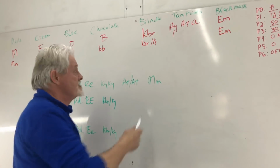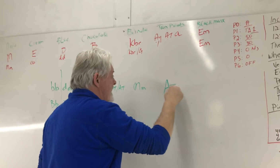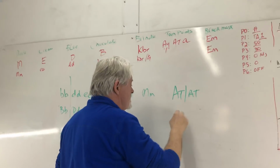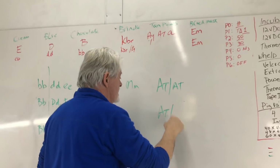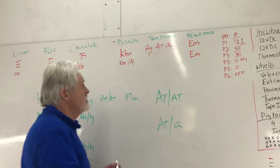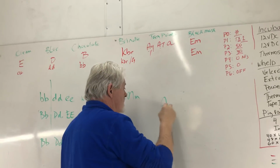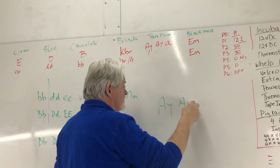To get the tan points to show, there's two ways you can get tan points. You can do AT, that works fine, or you can do ATA. Both of those will produce tan point dogs. If you produce a dog that is AYAY, that's typically a fawn dog. AYAY is typically a fawn dog.